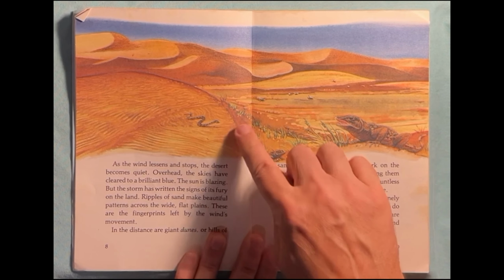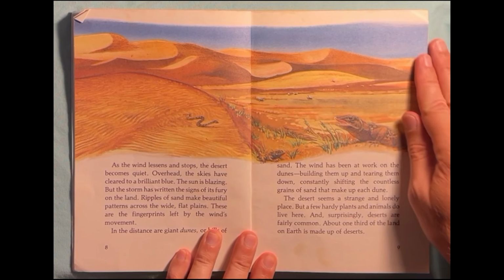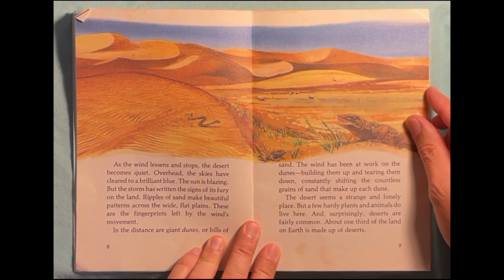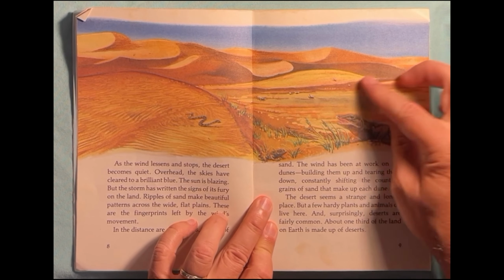As the wind lessens and stops, the desert becomes quiet. Overhead, the skies become clear to a brilliant blue. The sun is blazing, but the storm has written the signs of its fury on the land. Ripples of sand make beautiful patterns across the wide, flat plains. These are the fingerprints left by the wind's movement. In the distance are giant dunes, or hills of sand. See them? The wind has been at work on the dunes, building them up and tearing them down, constantly shifting the countless grains of sand that make up each dune. Yeah, the sand, like when you go to the beach.